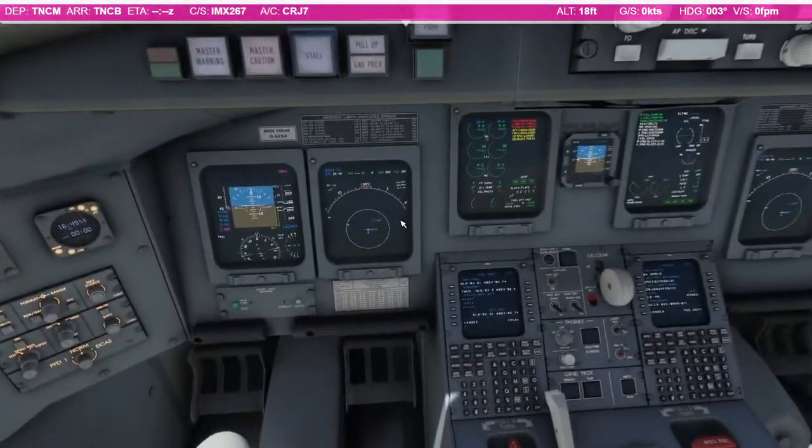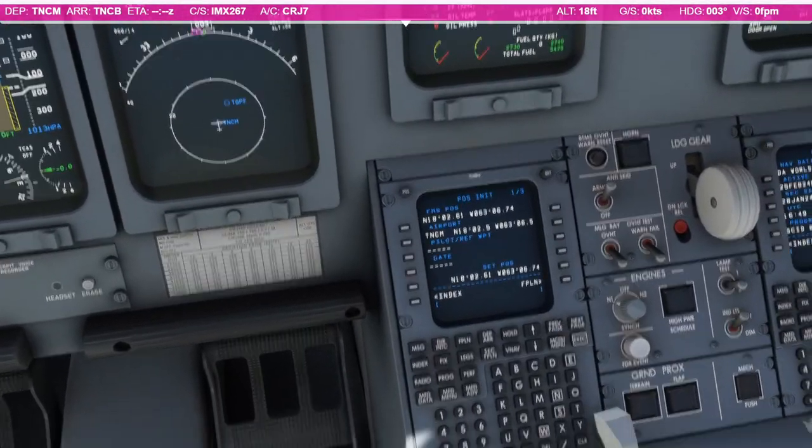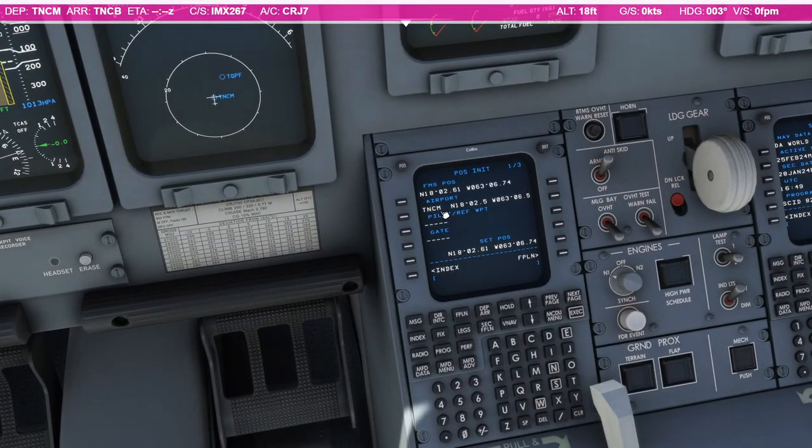Right, let's go down to the FMS then. So let's load this up now. So airplane's happy. We've got some cool air for the passengers. Let us do the flight plan. So TNCM origin to TNCB. Let me just check that one. Yeah, destination. Alternate is a very good question. I didn't pay too much attention. TNCC, I do not know where that is. I am way out of my comfort zone here.